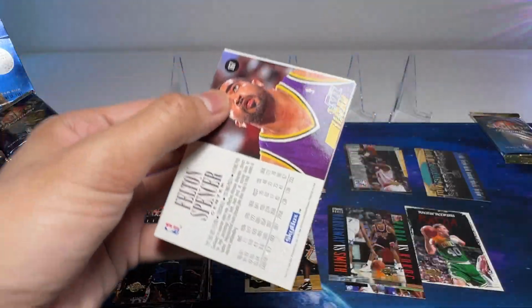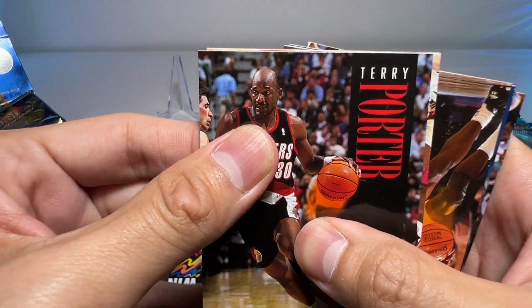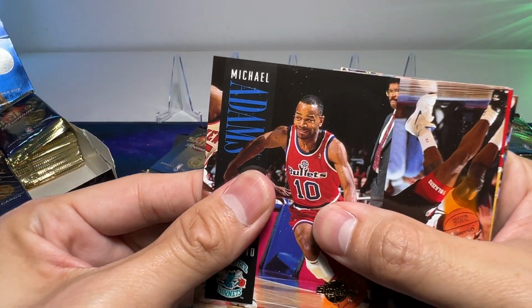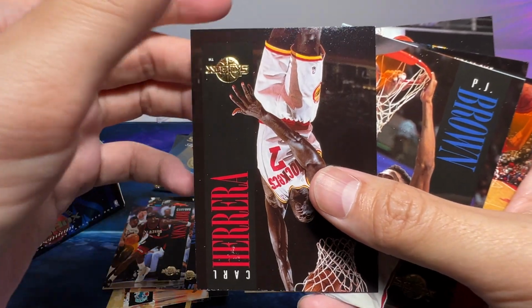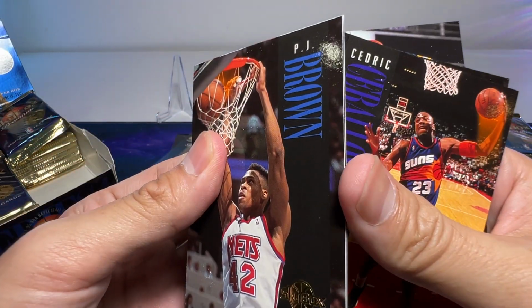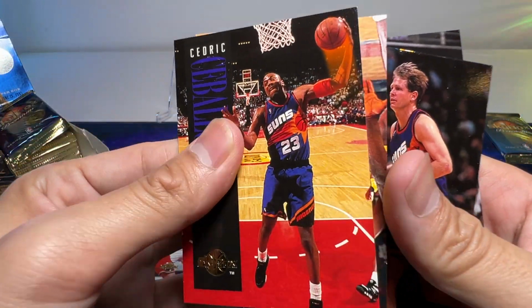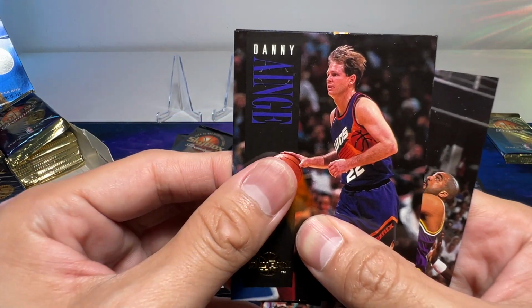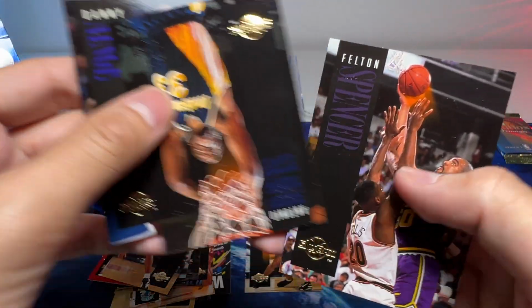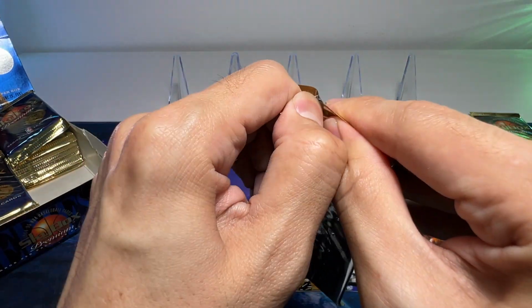Felton Spencer. Rest in peace. Terry Porter. Michael Adams. I beg your pardon. Kenny Anderson. Cliff Robinson. Carl Herrera. Yeah, I think the cards are pretty badly bricked, but there's nothing that you can really do about that. Cedric Ceballos. Derek McKey. Danny Ainge. Felton Spencer. Yep. I don't like the surface damage, that's for sure.